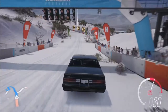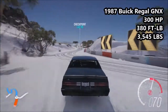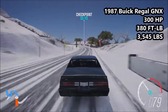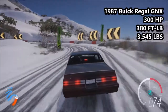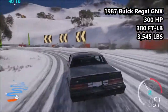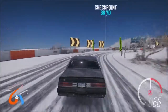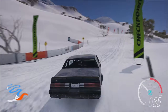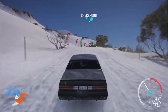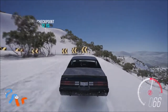And finally today we move on to the big black GM. This is the 1987 Buick Regal GNX, 300 horsepower, 380 foot-pound of torque, 3,545 pounds of weight. This is an A-Class car, 733 in PI. It is the heaviest vehicle here today, by quite a long way actually. I didn't realise this thing actually weighed that much more than a Viper, but then again I guess the Buick Regal was a luxury car essentially, and GNX was of course the performance package for this vehicle.